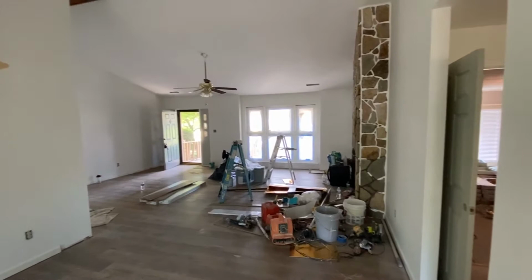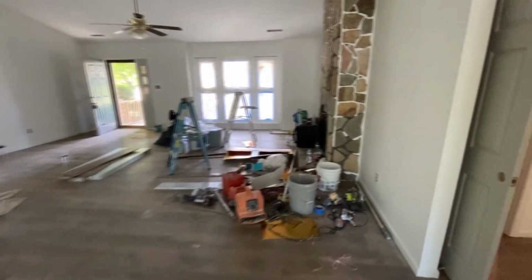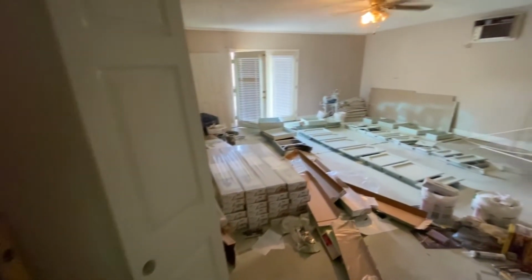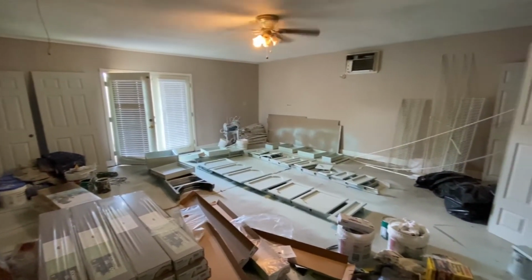Now there's the living room. The house is great. It's got really high ceilings. We've painted the walls kind of a white. Let's go into the kitchen here. I want to show you this. This is the garage conversion. Now, right now, we've got cabinets here that are being painted, and we're using it for storage.